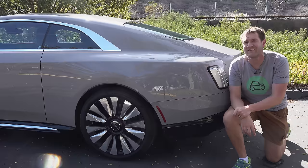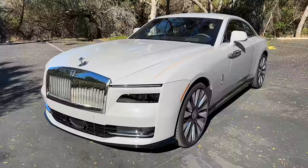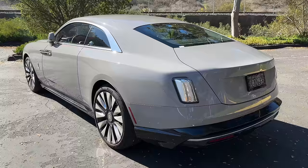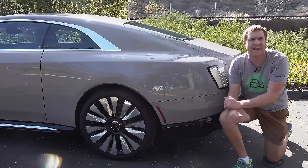Now, as for driving range, Rolls-Royce says around 260 miles between charges, which isn't a huge figure, but Rolls also says the vast majority of customers will do the vast majority of their charging at home, so they don't have to worry about making it to the next Walmart parking lot charging station on a road trip. Now, although this is the first electric Rolls-Royce, it is just the beginning. Rolls says their entire lineup will be electrified by 2030, so more Rolls EVs are coming.